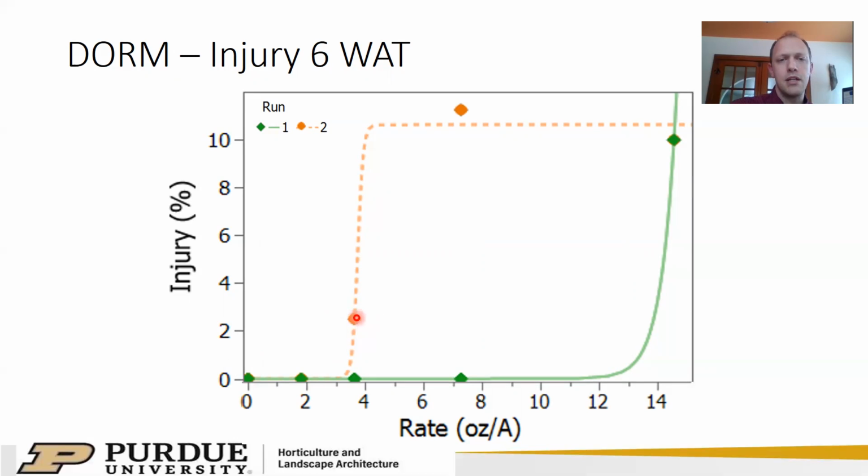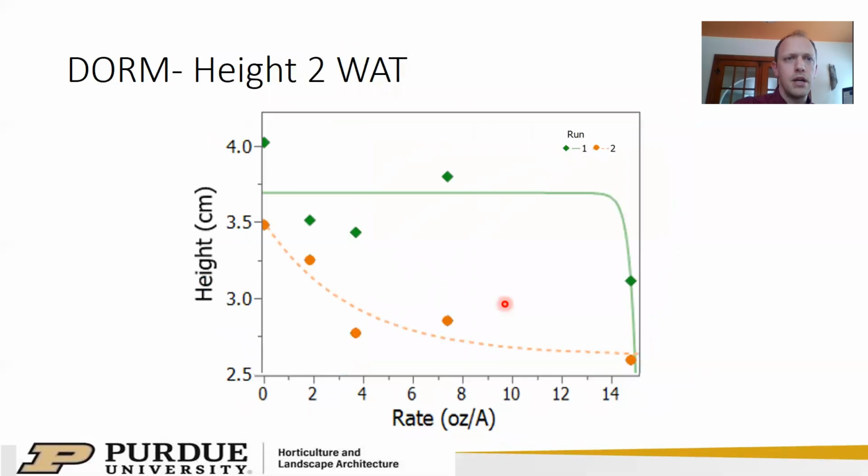At the 2x rate here, we do start to see an increase in injury. But even so, look at the scale here on this left, or upright, or y-axis. Tops out at 10, right? So even though it looks dramatic, pretty much all of these injuries are less than 10%. All right, so we'll move on.